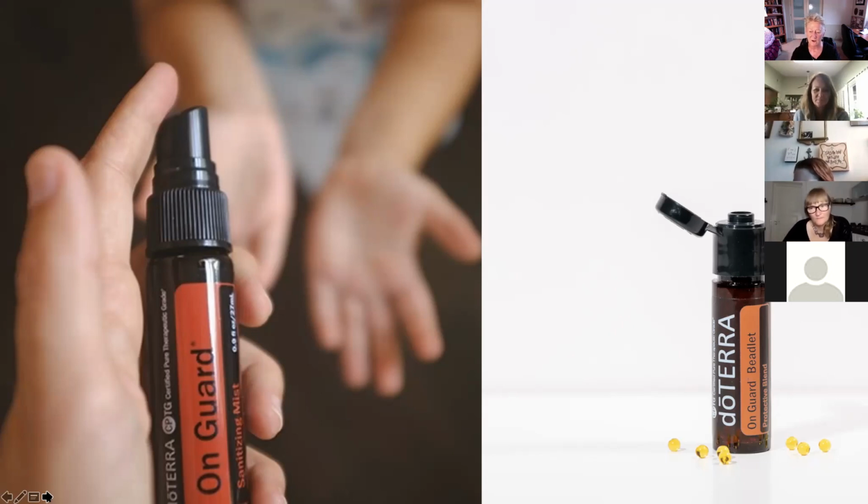These are two musts that you just have to have with you all the time. And the other is the On Guard beadlets. They're a third of a drop. I pop two or three in my mouth, and they're just great to have if you're sitting next to somebody that is sick. You want to be sure and have those. I especially like having them on the airplane, and they're also great for your breath.